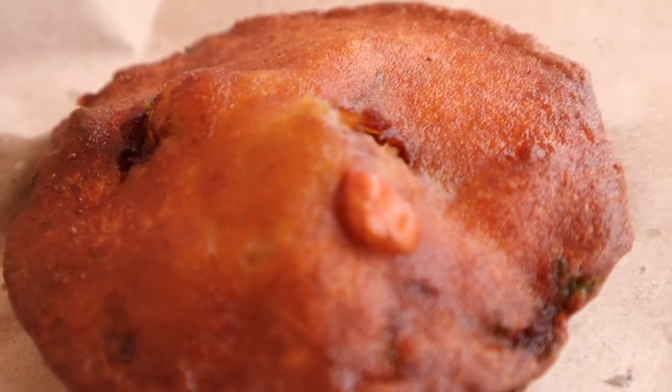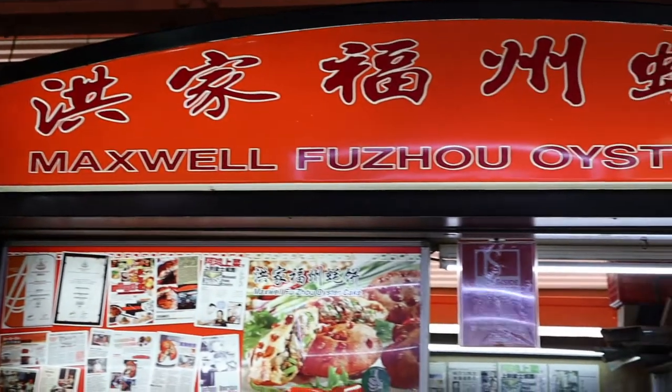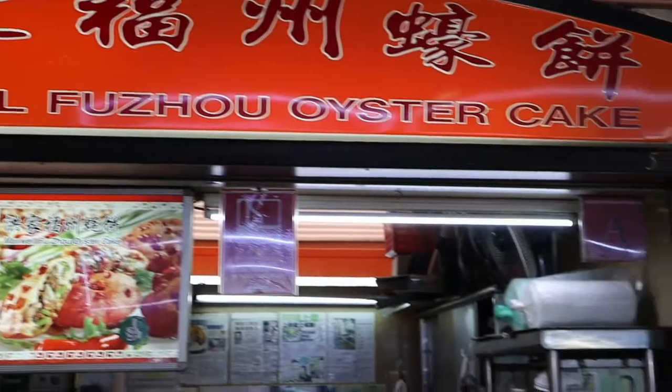It's like a little fried packet of happiness. For $2, you get something so delicious. I understand why Anthony Bourdain tried this because it is absolutely amazing. I've never seen this outside of this stall here in Singapore, so I think this is maybe the only place in the whole country where you can get this. So when you come to Maxwell, definitely come and try this out.